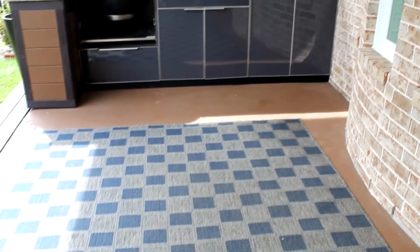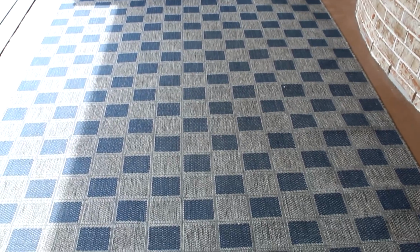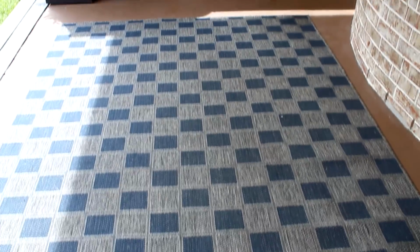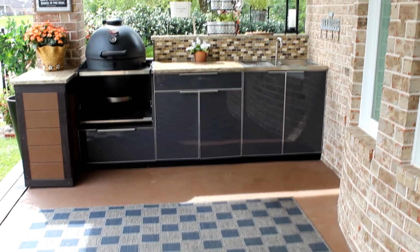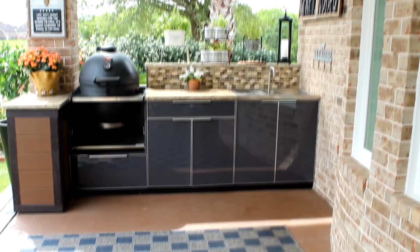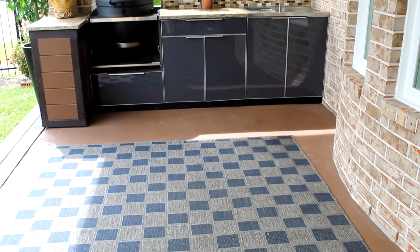Now, as we move into the next section, I wanted to show you the area rug. I did purchase this a couple of years ago at Big Lots, and it has also held up very well. I wanted to get it because I wanted to warm up the space as well as tie all these colors together. There's kind of a lot of crazy colors going on there, and I was hoping to tie those all together.